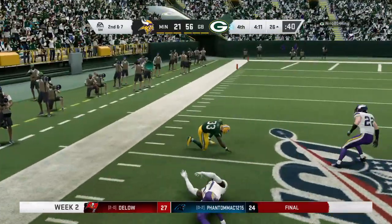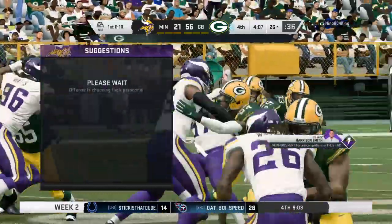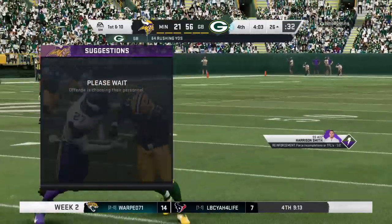And he'll go down, but not before getting this inside the 30. A gain there of 21 yards. They just look like they're having fun out there. Big lead.